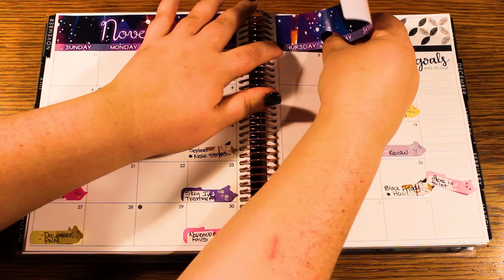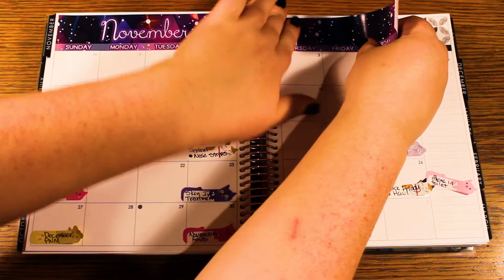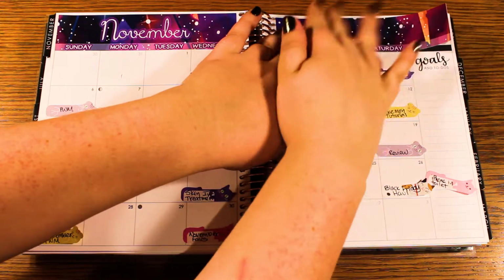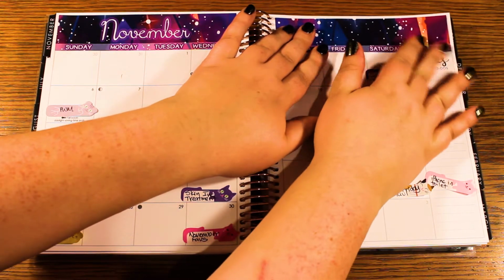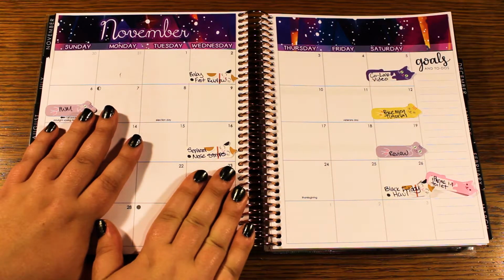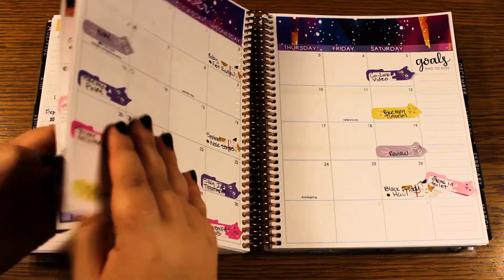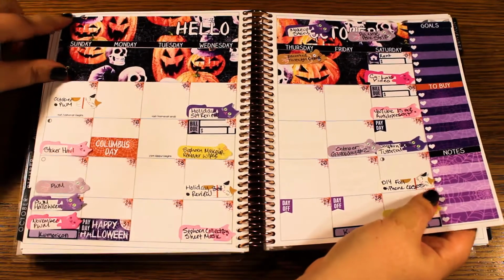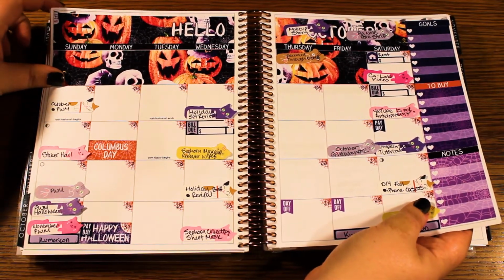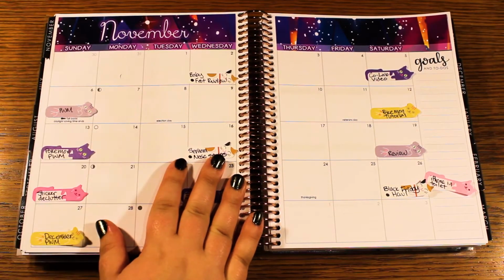By the way, these guys are sized to fit the 2017 Erin Condren planner. If you watched my October plan with me, then you know that I didn't realize those stickers were supposed to be for the 2016 Erin Condren planner. And if I can find the page, there was a little bit of blank space at the top. It wasn't too bad, but I'm happy that I don't have to deal with it this month.